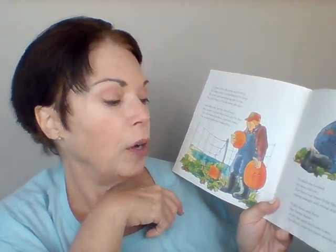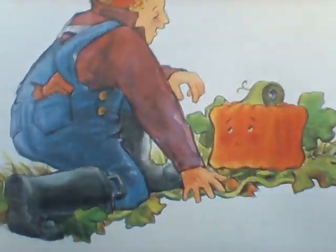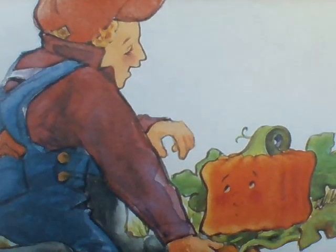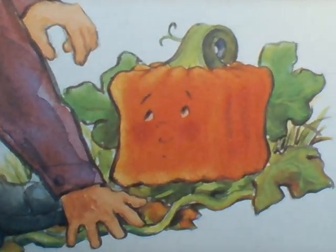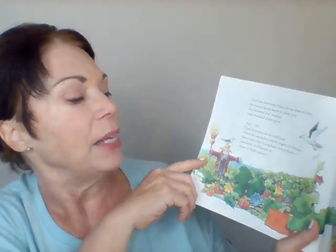The farmer knew of all the seeds he'd ever sown. That means all the pumpkins he's ever planted. Spookleys were the most special that had ever been grown. Look at that. The farmer is thankful for Spookley. And look at Spookley's face. He's happy. He was brave and he saved his friends. And the farmer recognizes that Spookley is special. So next year, when it was time to sow, that means to plant, he sowed those seeds in every row and he watered them and watched them grow.